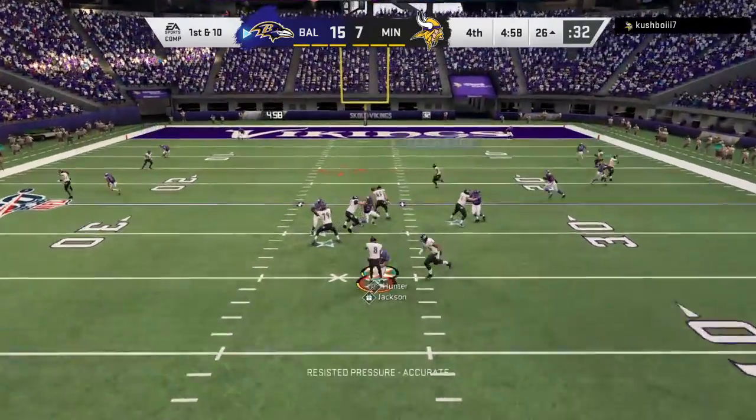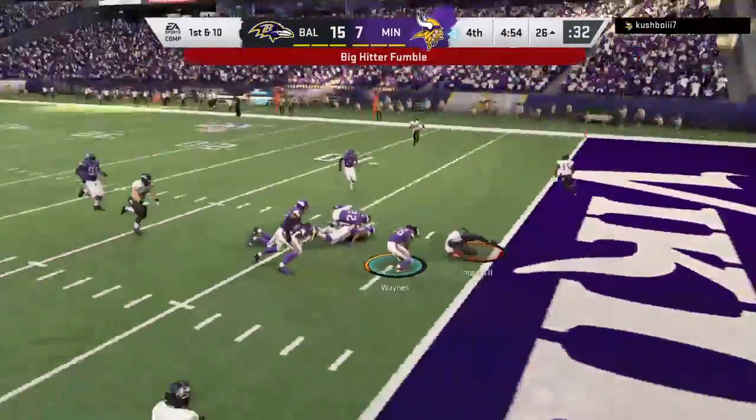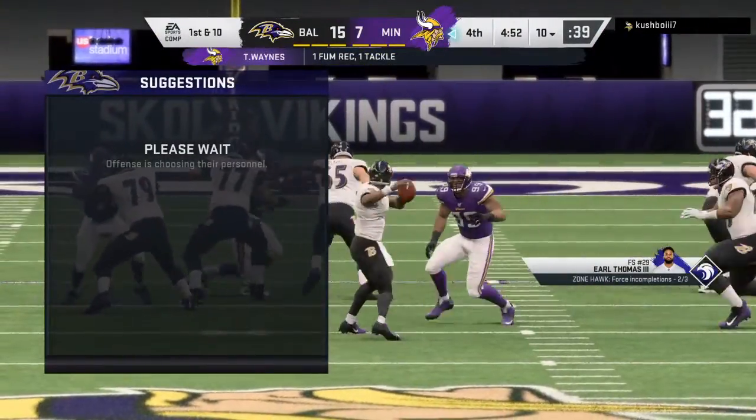Jackson on first down. He's got it to Ingram, complete. Oh, no, he lost the football. And the Vikings pick up the football. And he'll be brought down at his own 10-yard line.